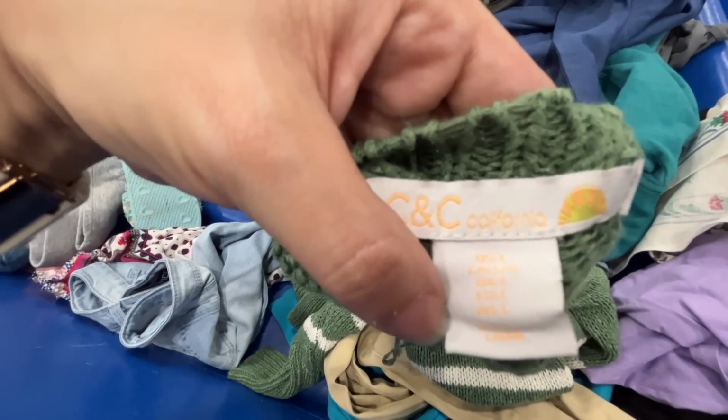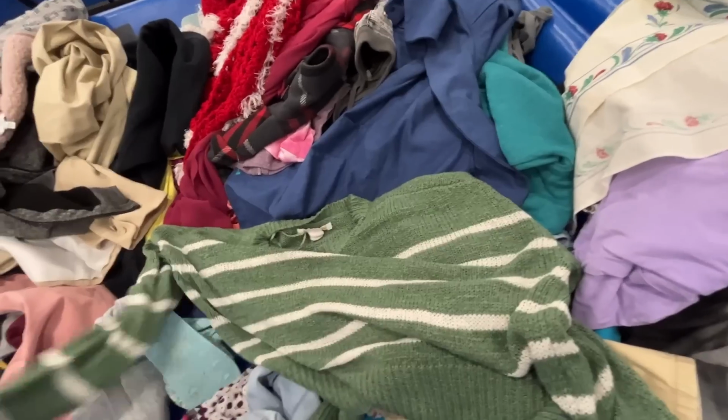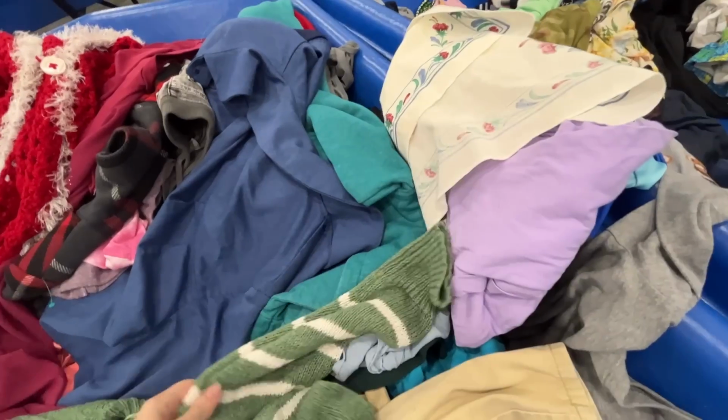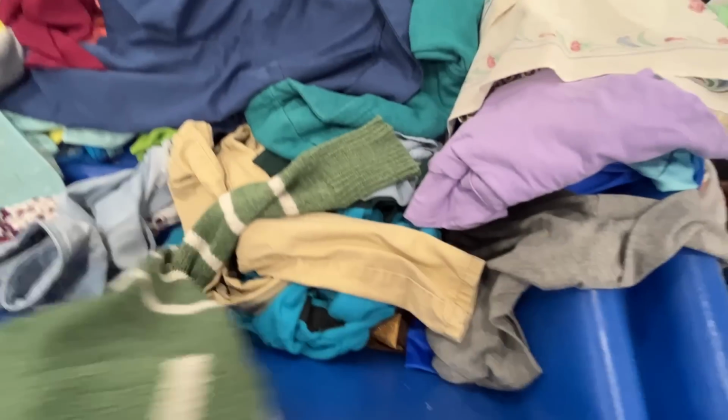Now this brand, CNC California, has been doing really, really well for us. I'm not sure this sweater is the it piece, but we had a good run with this brand. I'll maybe get that.